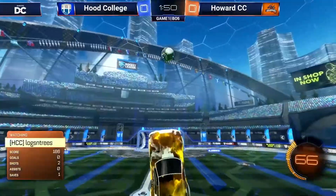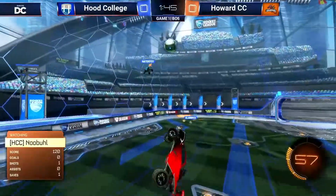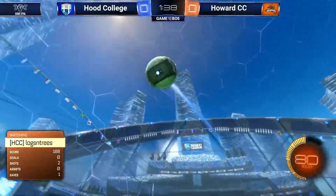Those are some of the toughest saves to make too, where it comes down to just feathering your boost perfectly and then getting a flick just to knock the ball off target. You're not in goal. You don't have that time to position and strafe a little bit with your car. You have to make the quick swipe. Logs and Trees getting it done there to keep that goal out.